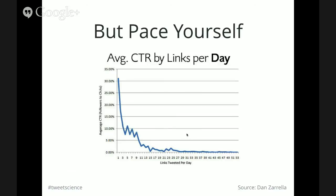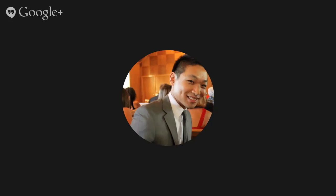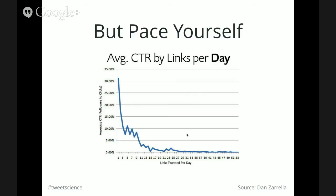So if you want to get your tweets noticed and retweeted, you might want to try experimenting with your posting rate and mixing up those engagement tweets that we talked about, those tweets that sort of start a conversation or show the inside scoop about your business. You might want to mix those up with your more salesy type posts with links so that each link you post gets a little bit more attention.